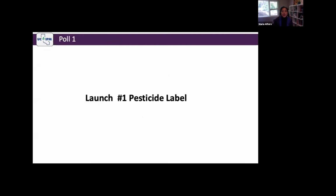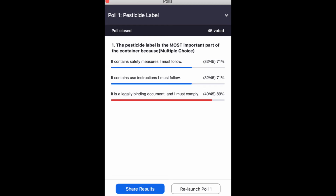So we're going to start off with our first poll. I would like to ensure that we're all on the same page as far as this question. The pesticide label is the most important part of the container because, choose all that apply: it contains safety measures I must follow; it contains use instructions I must follow; it is a legally binding document and I must comply.